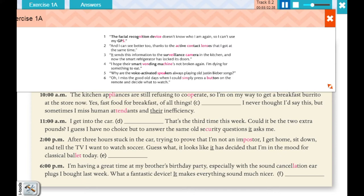You see? Now the person is on a diet as an obligation because the refrigerator that is smart, that involves technology, has locked its door, so nobody can open the refrigerator door because it is locked. Locked means trancada, right? So no breakfast, nothing. And the bathroom fridge conspiracy, you see? So that's a technological problem.